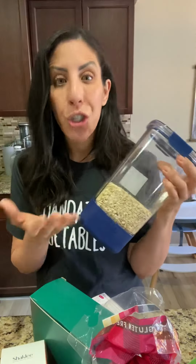Oatmeal is another one. It should say gluten-free on there. But make sure for every 10 grams of carbs, you have at least 1 gram of fiber. So if it's got 25 grams of carbs, you want to look for at least 2 grams of fiber. And we call that a low glycemic carb. So LG carbs is what we want.